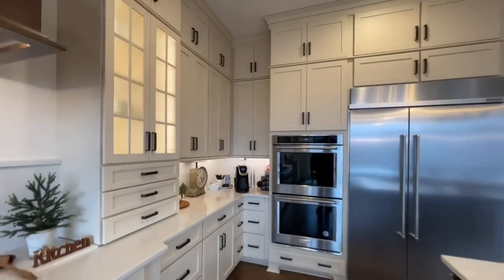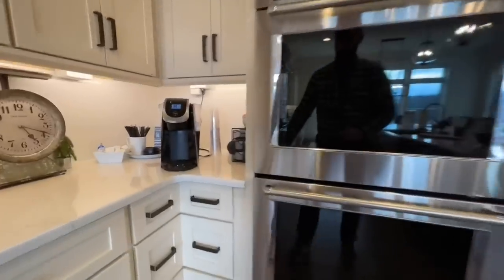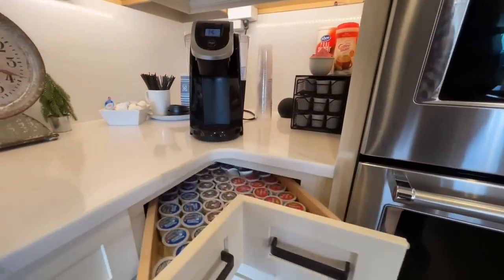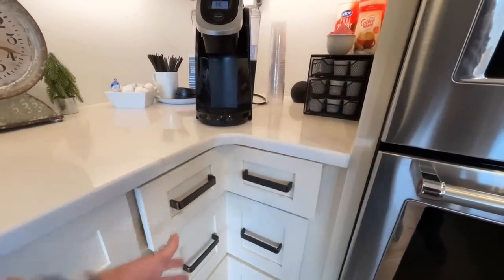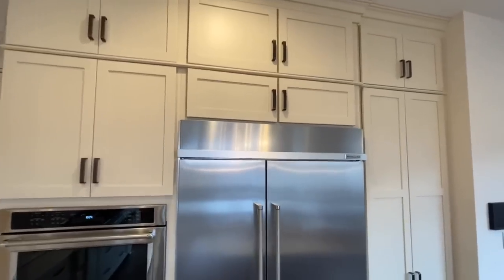You do have 2 ovens sitting next to the refrigerator, so that's nice. And then these fun little corner drawers, which I've never seen before. I think these are pretty snazzy. And then plenty of cabinets going all the way up to the ceiling.